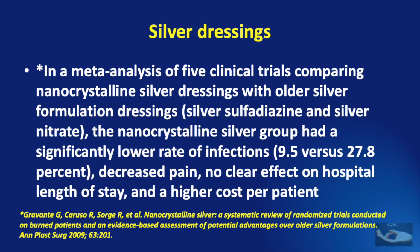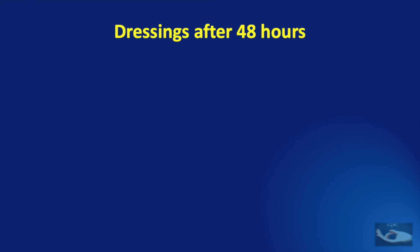In a meta-analysis of 5 clinical trials comparing nanocrystalline silver dressings with older silver formulation dressings like silver sulfadiazine, the nanocrystalline silver group had a significantly lower rate of infection, 9.5 versus 27.8%, and decreased pain, with no clear effect on hospital length of stay, and it involved a higher cost per patient. These silver dressings are ideal up to 48 hours. After 48 hours, it is better to change the dressing.